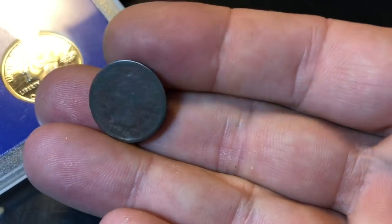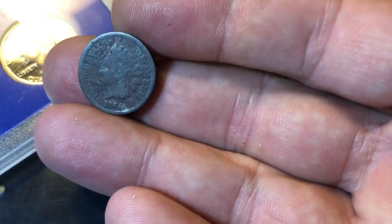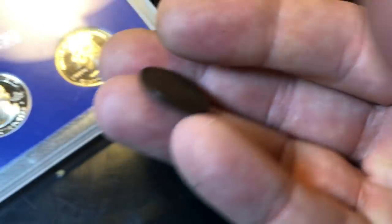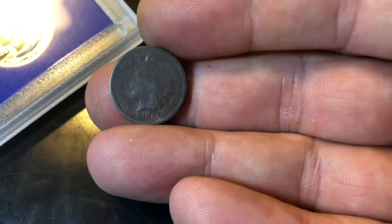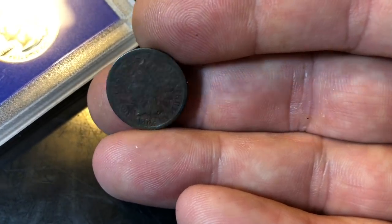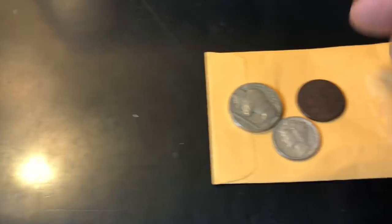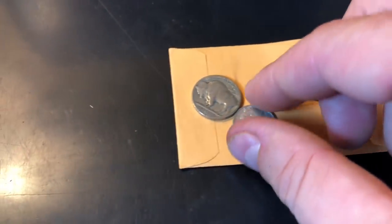Look at this. An 1866 Indian head penny. Yeah, it's in a little rough shape, but there's less than 10 million of these minted. So I will definitely take this all day. This is a $50 coin in good four condition. It's not quite in good four, but still, what a nice penny. My oldest Indian head is 1878, I believe. So that's now my oldest Indian head cent.